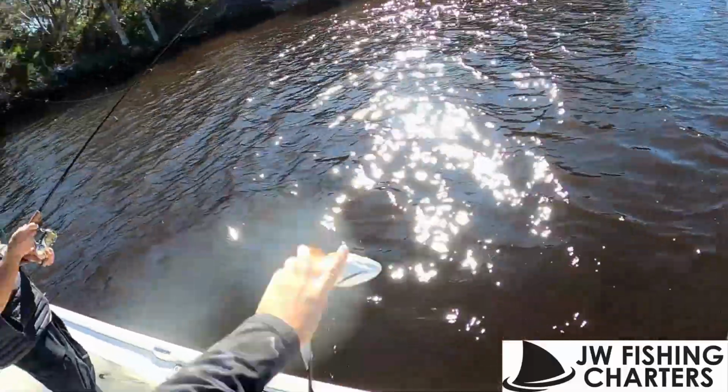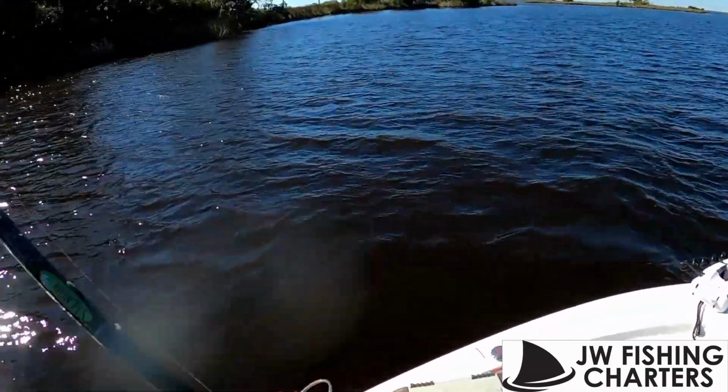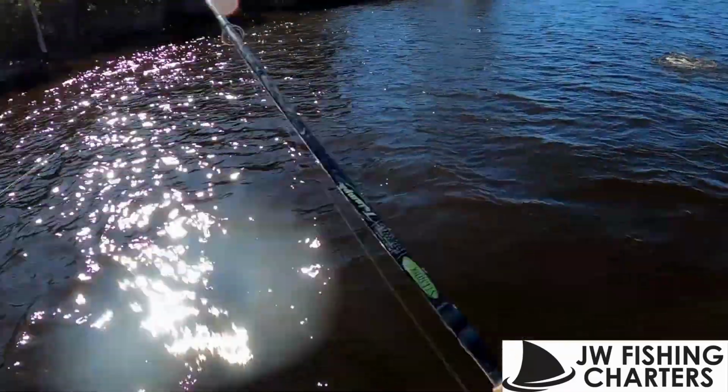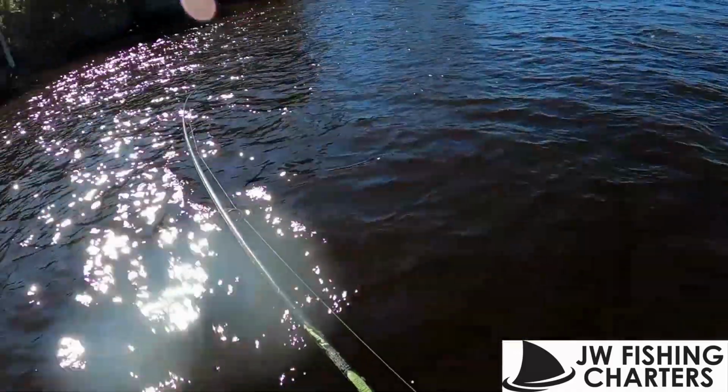That's hard to leave this spot. There's still activity. That's a bigger red. Nice. All right, we do have a pile of fish here. We just didn't know where they were. Yeah. That's a big redfish. Look at the size of that. That's the biggest one of the day. Yep, that's what I was here for. Nice redfish.